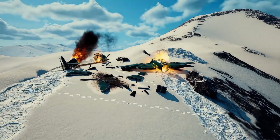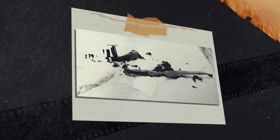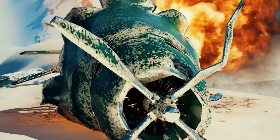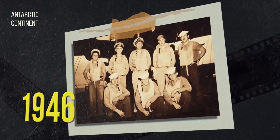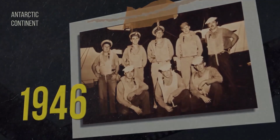The plane broke into 3 large pieces and crashed onto the hillside, scattering parts all over the snowy ground. The wings ripped off, and the main body of the aircraft split into 2 parts. Flames crackled from what was left of the airplane. 7 out of 9 crew members survived the crash. They were all part of the 1946 U.S. mission to map the Antarctic continent.